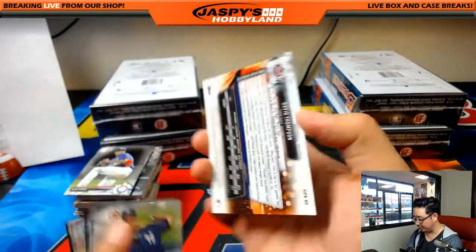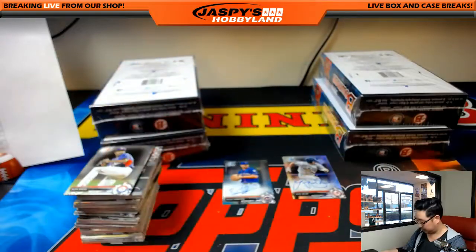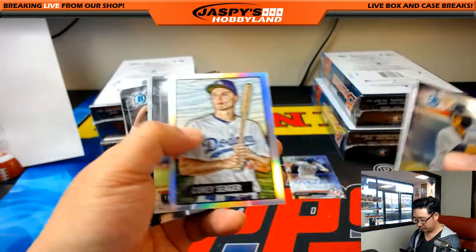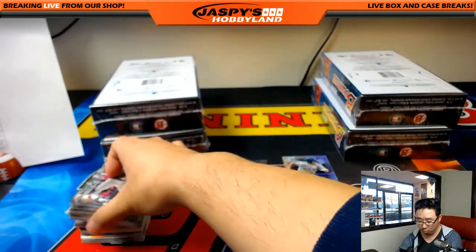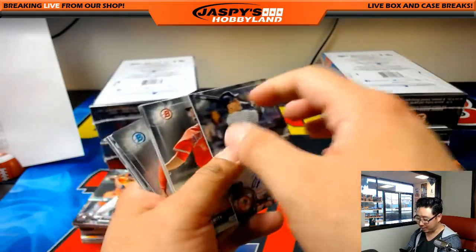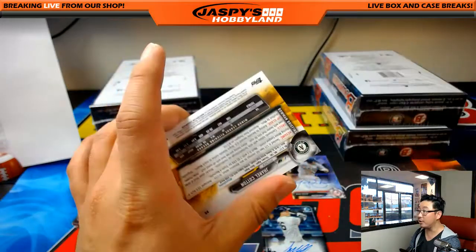David Thompson is your next autograph. So a couple New York players popping out of here. This one's for the Metropolitans, Lee. With the Mets. There you go, Lee. Should expect one more autograph out of here, so let's keep an eye out for that. More New York. Tyler Austin for Glowbug. So those are your three autos per box.